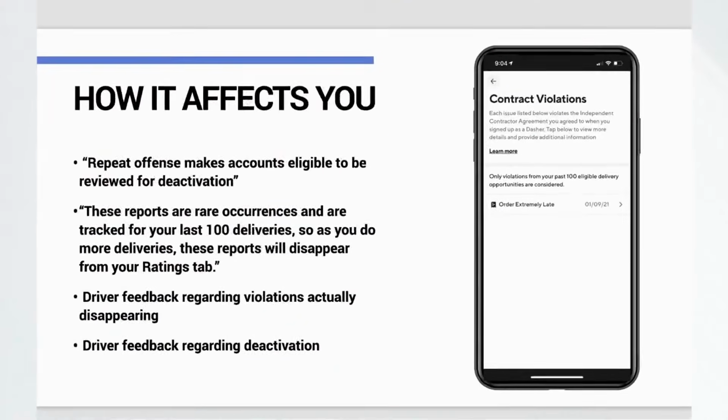So if you have a violation in these last rolling 100 deliveries, can you be deactivated? Or if you get three and one disappears and you get another, you're still safe because the one disappeared. Once you hit three, and then there's a review period. Let's also mention that as well. Whenever you get one of these violations, again, you can see to the right here.